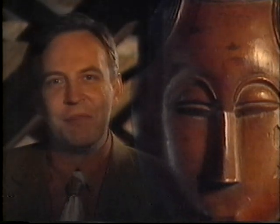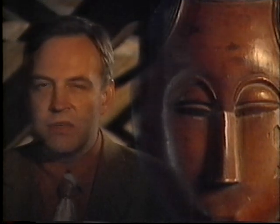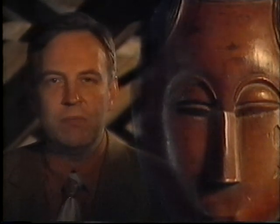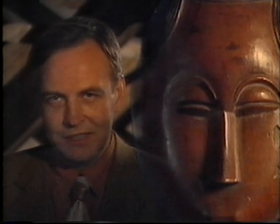Surprising new entry at number 5 was tribal art. Until recently, objects like this were tucked away in museums, but increasingly they're occupying pride of place in collectors' homes. We explore the true face behind the tribal mask.